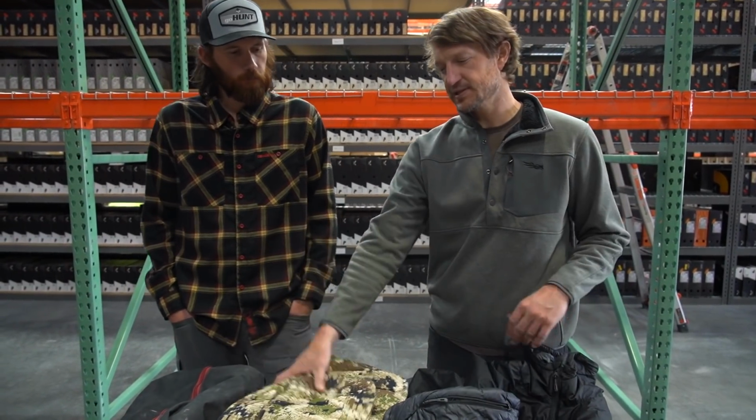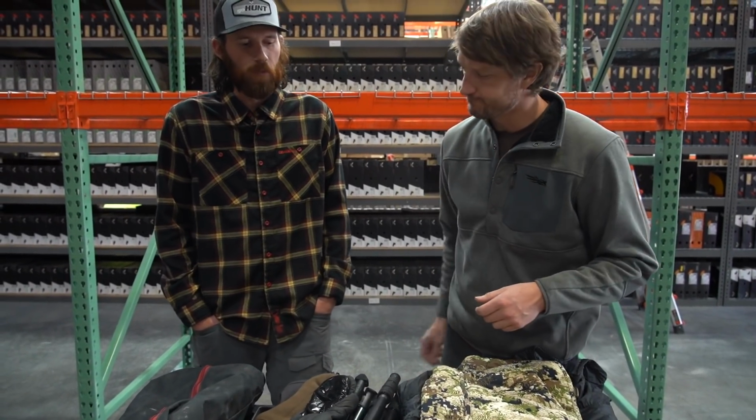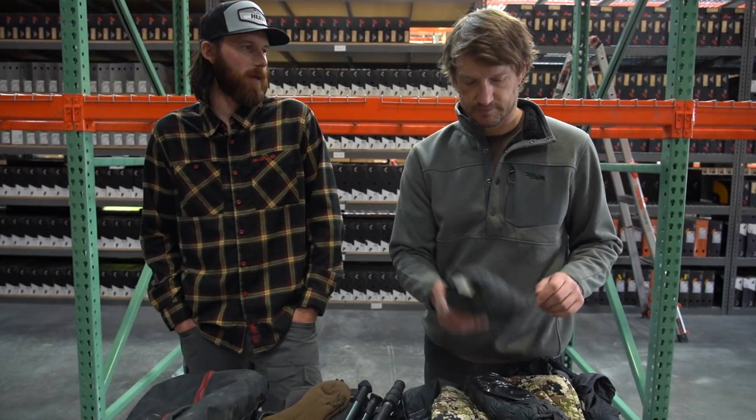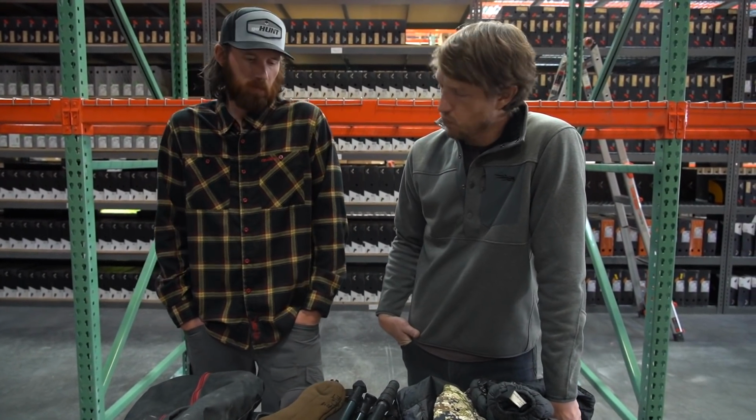So you've got to have some insulation layers: pants, jacket, booties, and mittens. I've actually used all those at once at one point to be able to stay out on a deer when I didn't want to go back to camp. Just throwing my down on, I was able to start a little fire and just camped out there.